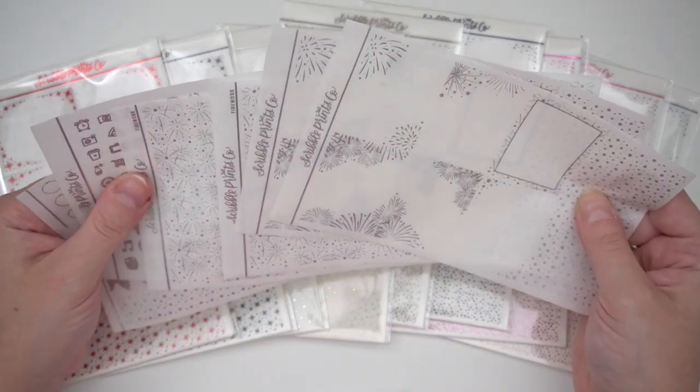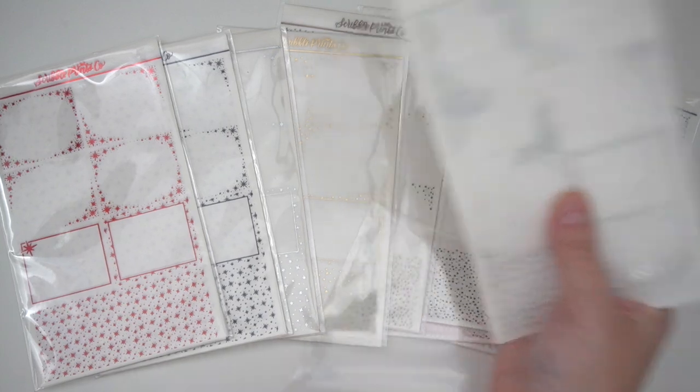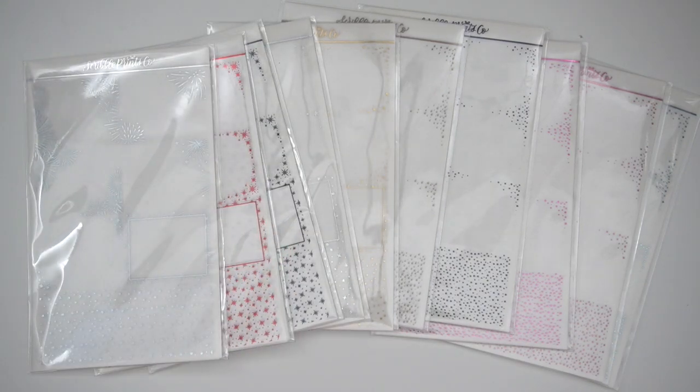And if I remember correctly, I think I might have gotten this one in mixed metal too for other foils. I don't really remember. We have some mixed metals of one over the other. I think it was the firework though, coming soon. So that is everything for the foil bundles and then also the sale.